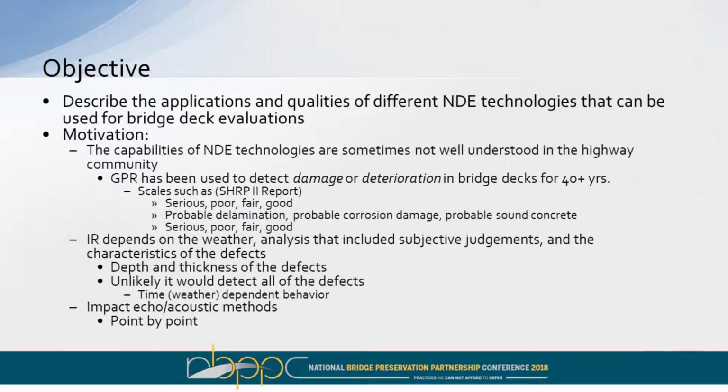Impact echo is a third technology, not used as widely because it's a point-by-point method. But if your basis of comparison is that you want a technology that matches your chain drag, then impact echo is going to be almost perfect, because physically they work on the same principles. So looking at those three areas, my objective is to describe what the differences are between those, the differences in how they work, and how you might decide which one to use.